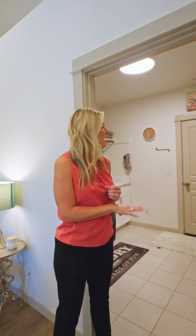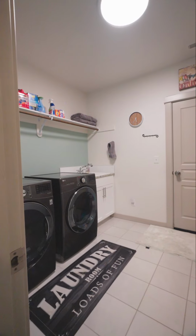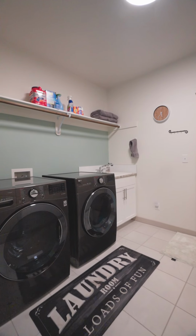Now, as we cruise through the living room, let's check out the laundry room, which leads to your two-car garage. The location of this laundry room is major. It's the perfect spot to unload all your winter wet clothes from the snowy days and also your wet clothes from enjoying a fun day at the river.